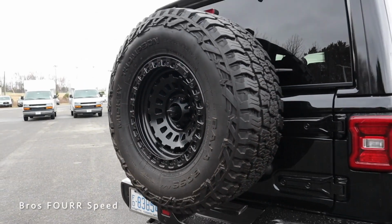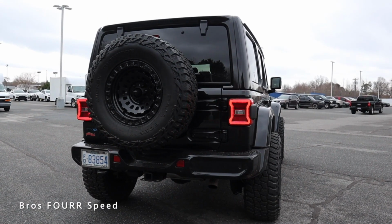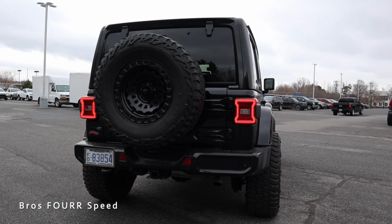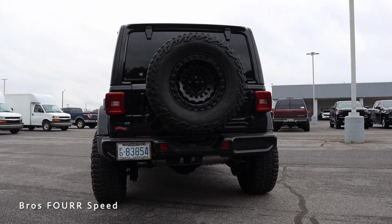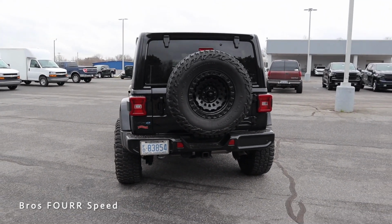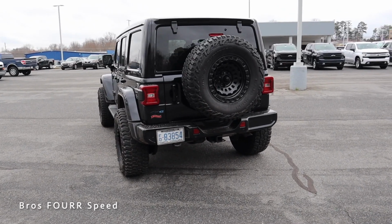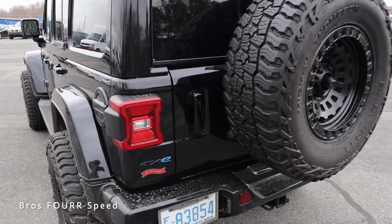And then for the rear end of the 4xe, just to show you the visual, very similar, body colored rear bumper instead of a steel bumper, which you saw over on the 392. The exhaust is also a traditional system, so it's not as loud as on the 392. And everything else is very similar, as you've already seen. Both of these can also tow right around 3,500 pounds, which is pretty respectable for the Wrangler.